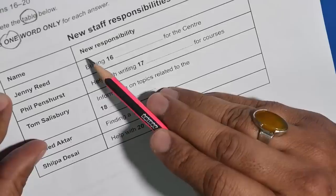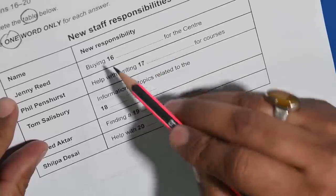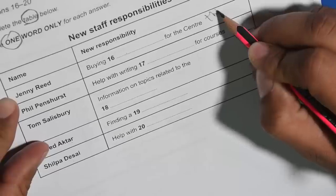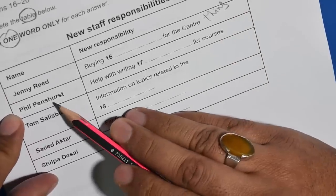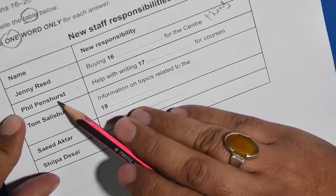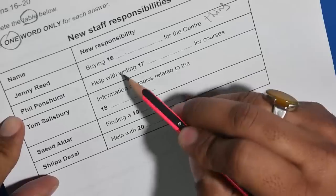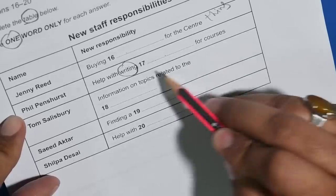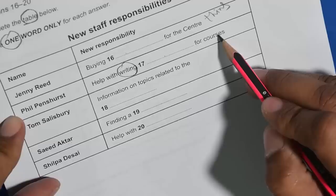All right. Now, new responsibilities. Jenny Reed, buying dash for the center. Now, it is a sort of equipment or thing which they have to buy for the center. One word only. Phil, pen shirts. It sounds like pent shirt. Pen shirts. Help with writing dash for courses. Now he's going to help with writing assignment for courses, writing handouts for courses or writing something for courses.